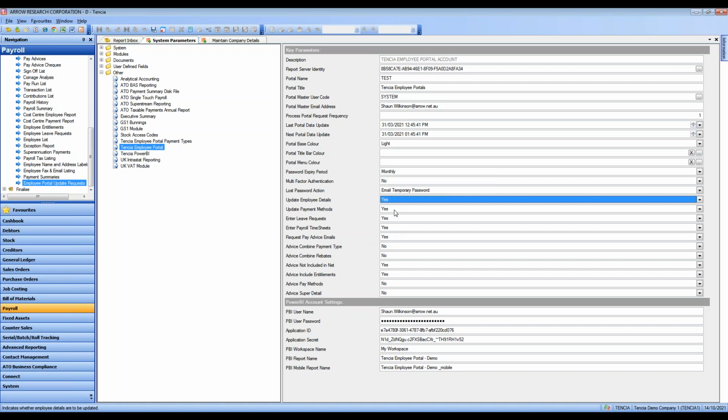Now, I also mentioned for the employee details and payment methods, don't make online changes. Just email the report to the person. I've got an email option there for those options that would then email that portal master with the changes to be able to make the manual change themselves. The last few options here are just around defaults for the pay advice. As we're not opening up print pay advices inside Tencia, you get to set what defaults and how that pay advice is to be printed, and those are set in those parameters. And that's essentially the main area of configuration. So configuring the portal is quite easy in itself.